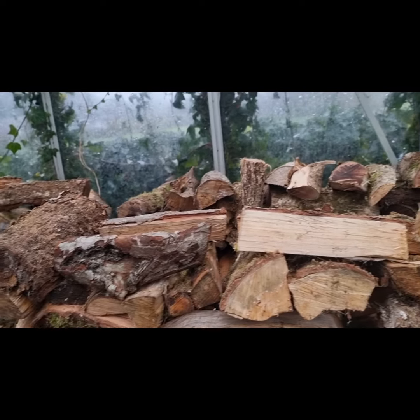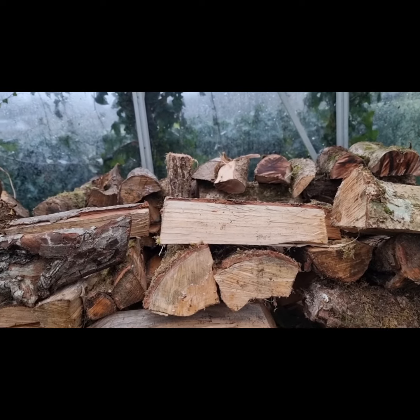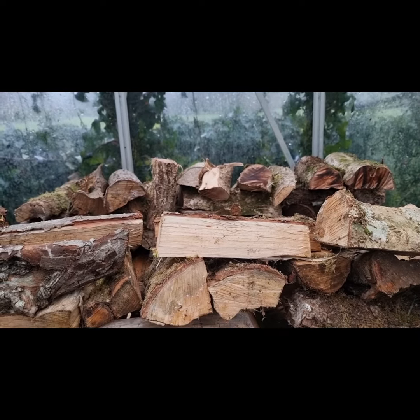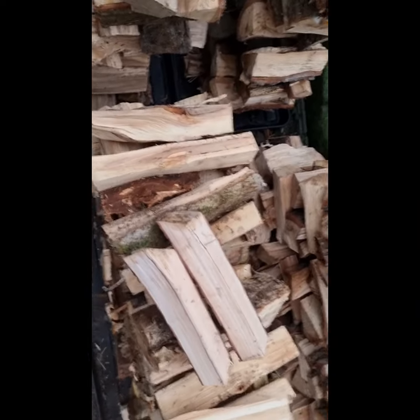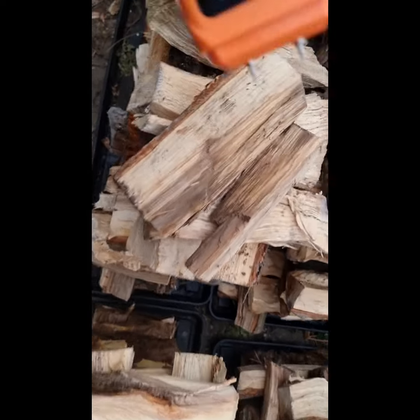What I'm going to do, I think, first though, is I'm going to split a couple of pieces. I'll bring you back in a second and we'll see what it's like with a moisture meter on the inside. Okay, so here we have some oak in this stack.